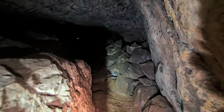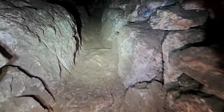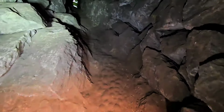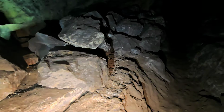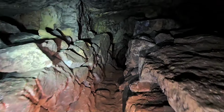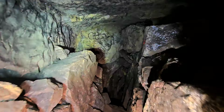Funny the things you forget. I didn't remember scrambling over that bit last time. Yeah, here again you can see the path that was laid down for the old show cave. Yeah, so Tom, you've missed the big graffiti of the Hell's Angel. It's behind me. Yeah, so that's the graffiti.